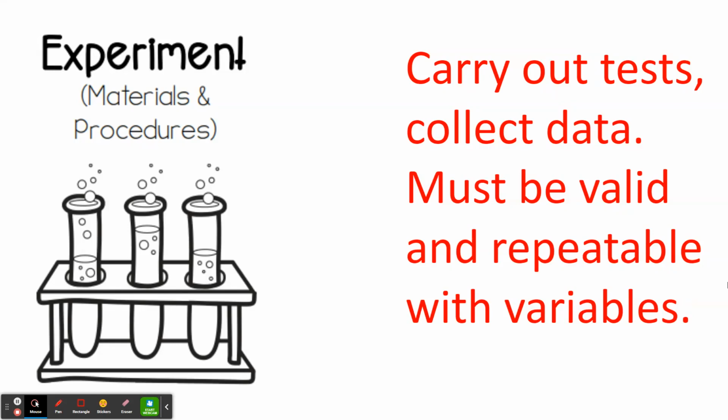And it turns out when people went back and looked at his research, they looked at his data, it turns out he wasn't being 100% honest. He had actually made up some of the data. So that's why it's really important that experiments must be repeatable and they must be valid.